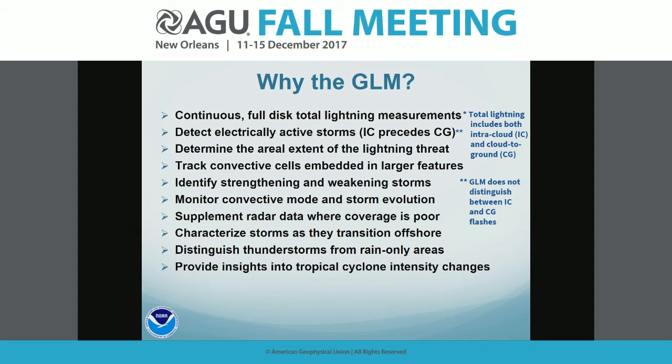That goes right along with the next two: supplementing the radar data where the coverage is poor, for instance out west, and monitoring convection as it transitions offshore outside of the radar domain over CONUS. The second to last one there is distinguishing the thunderstorm from the rain-only areas. This is really important in an automated sense to improve our quantitative precipitation estimates, to have a better idea where the convective storms are and where the stratiform precipitation is. In the future, this will be worked in and help improve the GOSAR precipitation algorithm.